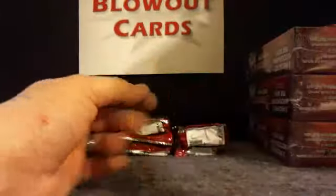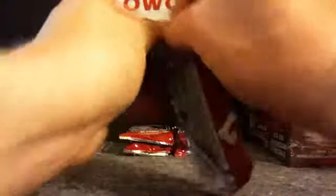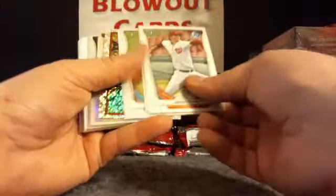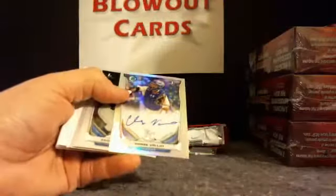I'm wondering what's happened to all the red autos and all that. I know oranges have been put into Bowman Chrome, and if I'm not mistaken, I think I've seen purples. And we got a refractor auto coming up. Chase Vallet, refractor auto.